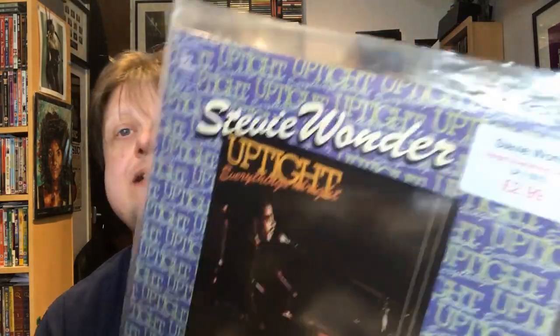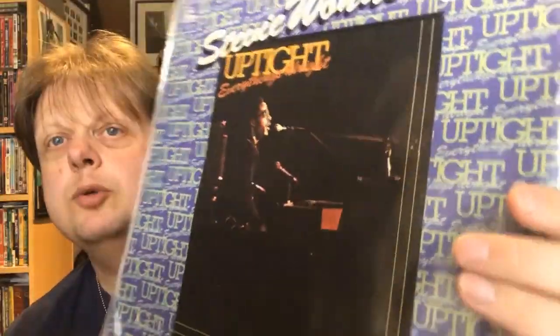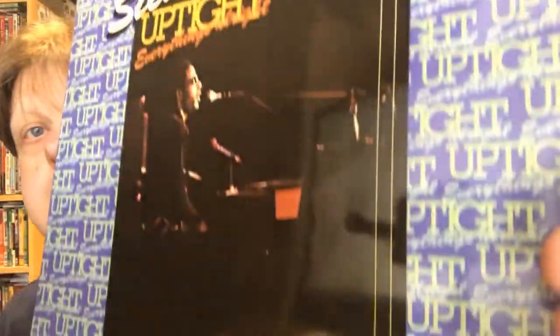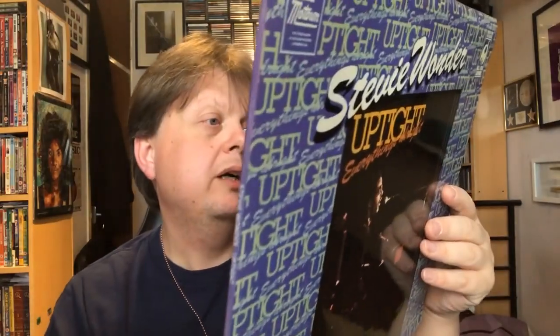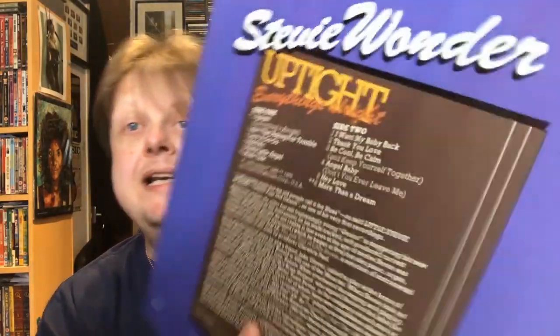This was only cheap, so I picked it up. This is a 1973 Stevie Wonder compilation of his early, sort of Little Stevie Wonder phase. It's not got a lot of big songs. It's called Uptight, as you can see, and it's got Uptight and Everything's Alright on there, but otherwise nothing majorly huge.